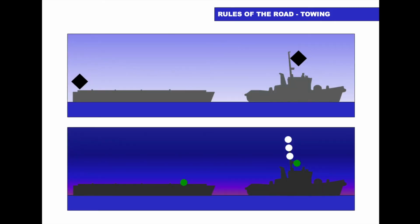And the diagram above shows the diamond on the tug and the diamond on the tow, showing that the length is over 200. And the night lights show that on the starboard side it's a tug, it's towing, and the tow's over 200. And on the tow it has a starboard green light on.